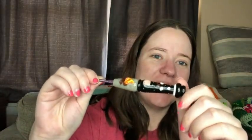And it has a matching stitch marker. It's just hanging on my stitch marker heart. But yeah, so it's super cute. I love that. And I'm using a G hook. I already said that. So yeah, that's my first WIP.